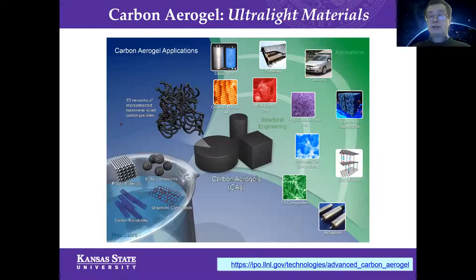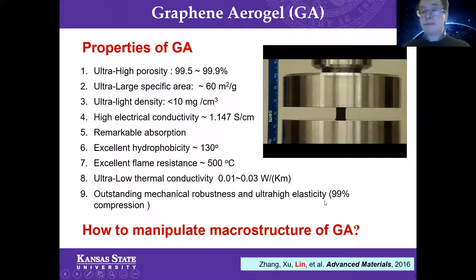So let's talk about carbon aerogel. What is carbon aerogel? It's a 3D network of interconnected nanometer-size carbon materials, for example, carbon particles, nanotubes, and graphene, with broad applications. Before coming to K-State, I spent some time studying graphene aerogel. Graphene aerogel has some unique properties, for example, high porosity, large specific area, and low density. When a material has a density smaller than 10 milligrams per cubic centimeter, we call it an ultralight material. It also has high electric conductivity and outstanding mechanical robustness, with resilience under compression.